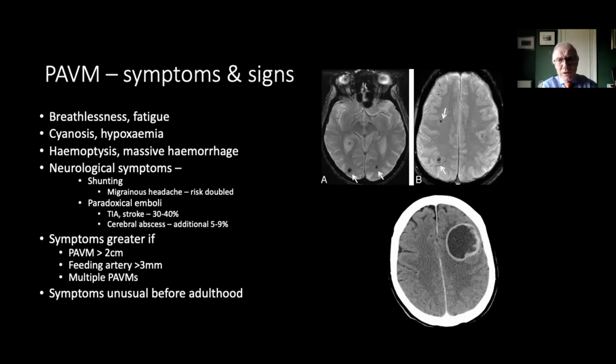But the principal reason why we try to identify PAVMs and treat them relates to the neurological symptoms, the symptoms that affect your brain. And that is because pulmonary AVMs offer a channel through the lungs that allows blood clots or bacteria to pass through from one side of the heart to the other. Ordinarily, blood clots or bacteria would be filtered out within the lungs and not cause any harm. But if you have a pulmonary AVM, you have an abnormal channel that allows them to pass through.